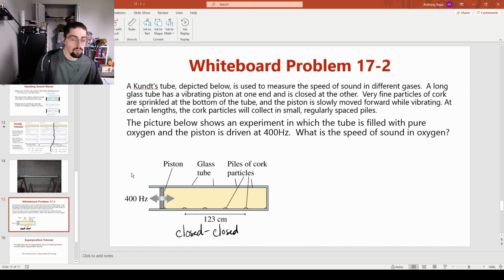Now, we're using this to essentially measure the speed of sound in oxygen. We have set a bunch of fine dust particles in this tube, and we have put a 400 hertz frequency into it, and we notice the little tiny piles that keep popping up in these areas. We measure the distance between some of these piles to be 123 centimeters. What is the speed of sound in oxygen given all of this information?